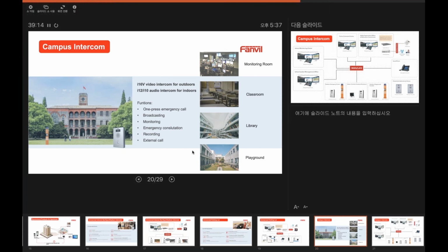So if you need a perfect security system, please add a communication system. Then it will be more secure. Okay.